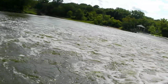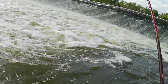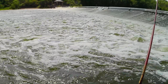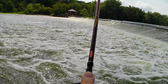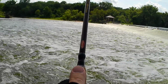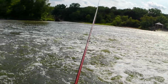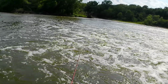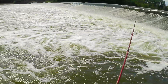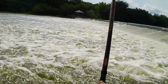Yeah, I keep getting weeds with this other jig. That other one kind of slips right through them. Trying to keep it up in this higher area here, see if something's running a little higher. There's only so much you can do though. Last cast. I threw that way up in the spillway there. So I gotta get all my slack back.